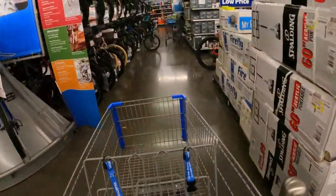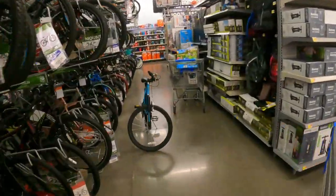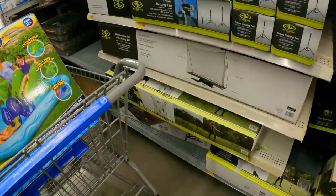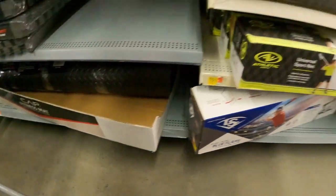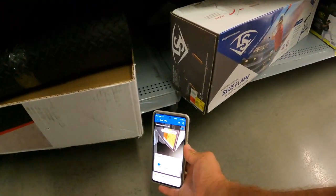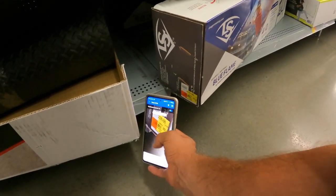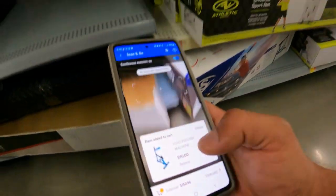Let's run back over here and check on that Louisville Slugger pitching machine. Blue Flame still has the 116 tag on it. Let's give it a quick scan and see what we got on it. Is it still 90? Should read this tag. Yep, still 90. Man, holding strong.